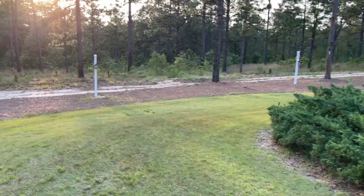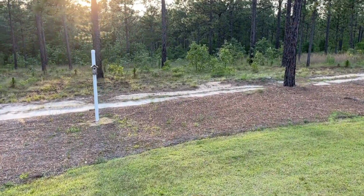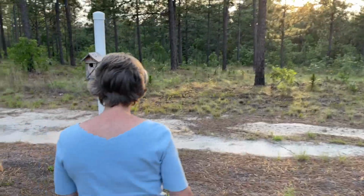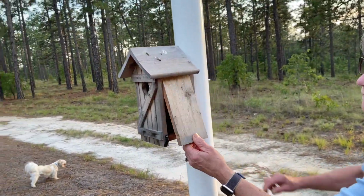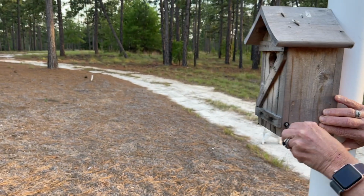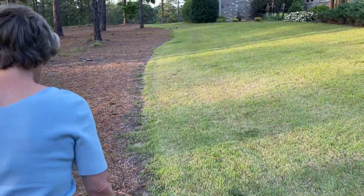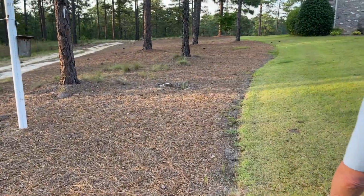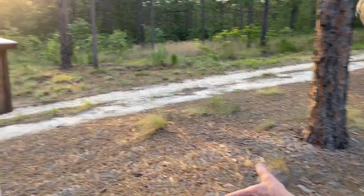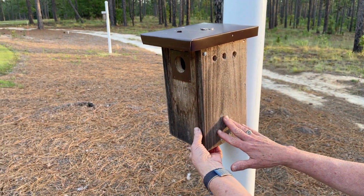So this one, I suspect, is also empty, but we'll see. Yep, just as I suspected, it is totally empty. However, this one... But these nests have only been up, what, 2 days, 3 days? Yeah. This one has been up for quite a while, and we've actually had 3 broods from this very nest box already. And this is the bird that it took her 3 weeks to build her nest.